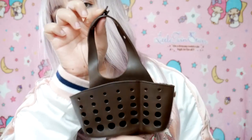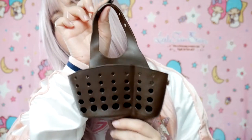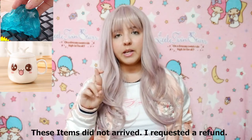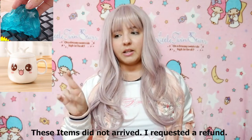I also got this. This is also for the kitchen. This is just to put like the sponges and stuff. It's made out of silicone. There you go. It goes on the sink. I don't know if everything is here because the purchase was very big, so hopefully everything is here.